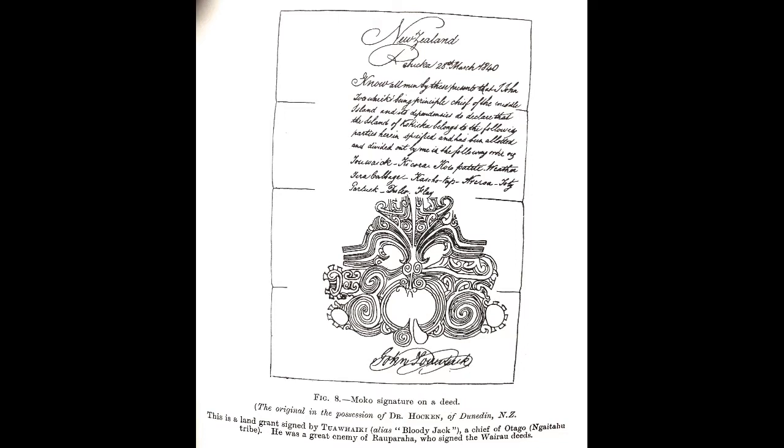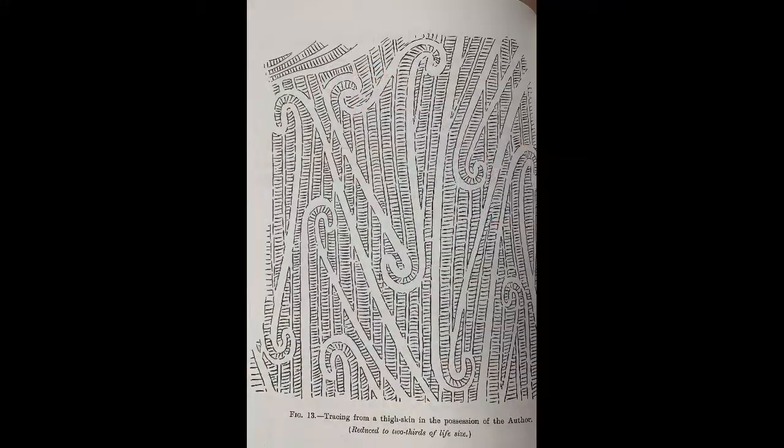Now, all the designs weren't just moko. They had it on their body as well. So as you could see in this next photo, this was actually drawn by the author of this book. His name was Horatio Gordon Robley in 1840. And this is a sketch he did in 1840 off of the skin of a thigh piece. So he actually redrew it.